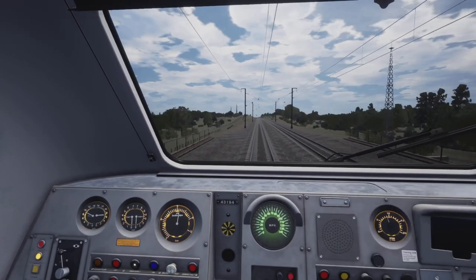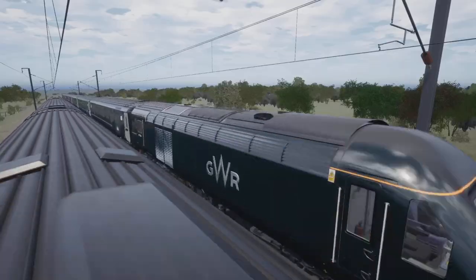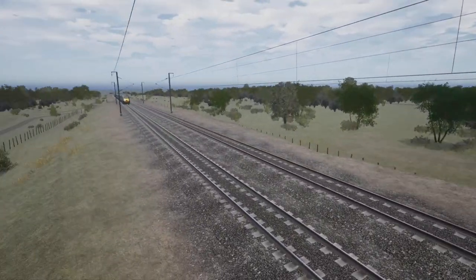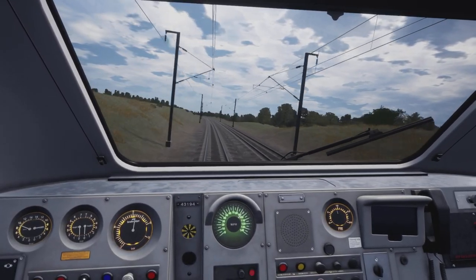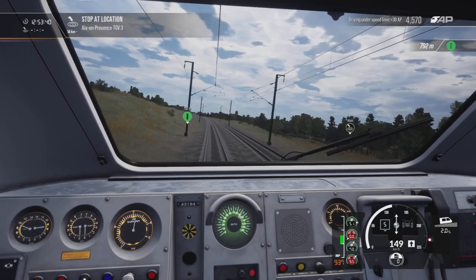So we've got 15 kilometers to go. Oh, there he is. Oh yeah. That was good. That was good. Just not going very fast. Literally going 90 miles an hour, just over.